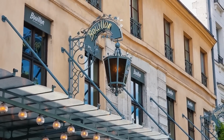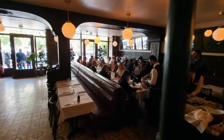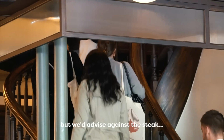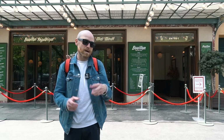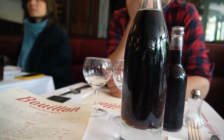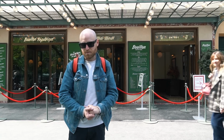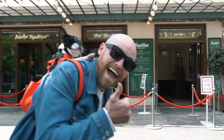But otherwise, French classics on a budget, really tasty, huge space. You can bring a very large group here, and as long as there's not a line, there really aren't any drawbacks. Also, for those of you that happen to live abroad and miss larger quantities of Coca-Cola, this is the place to get it. They will serve it to you in a very large bottle. And then of course you can do wine and cheap beer if you'd like as well. Let's go inside and eat.